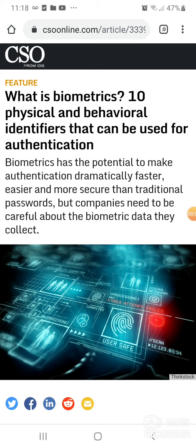In this video, I'll be dealing with vein scanning. This vein scanning is a form of biometrics. But let's read about that. Let's read about what biometrics is before we go into the whole vein scanning thing. So this is from CSOonline.com. It says, what is biometrics?